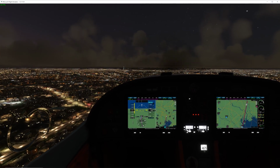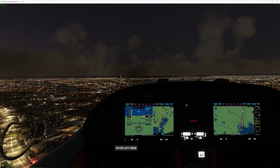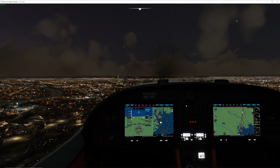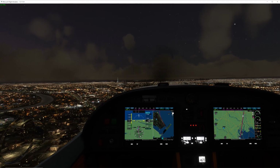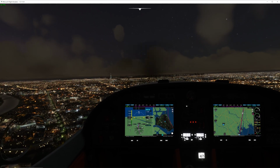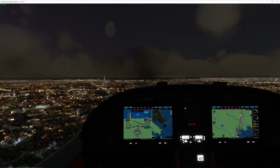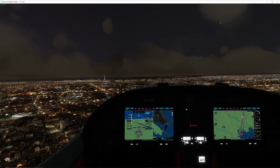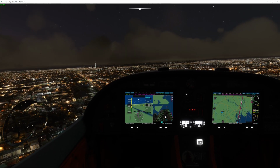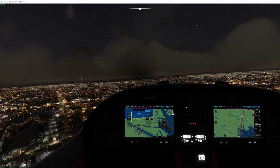Degrees, so it's nice and warm. God damn. Huh. So where the hell is runway 22? Is it that one? Or is it that one? Don't know. Okay. That is probably the busiest airport I've ever attempted to land at. I'm guessing that is runway 22. Hopefully it's not that one.